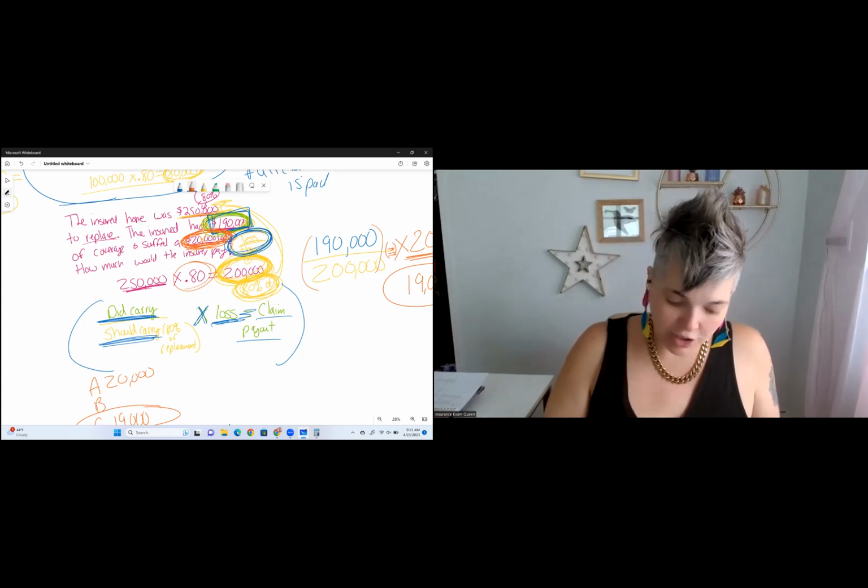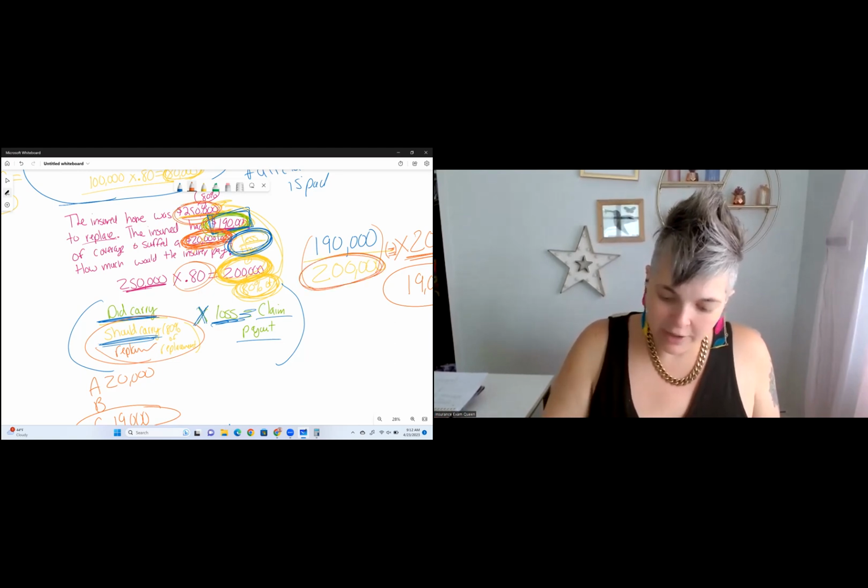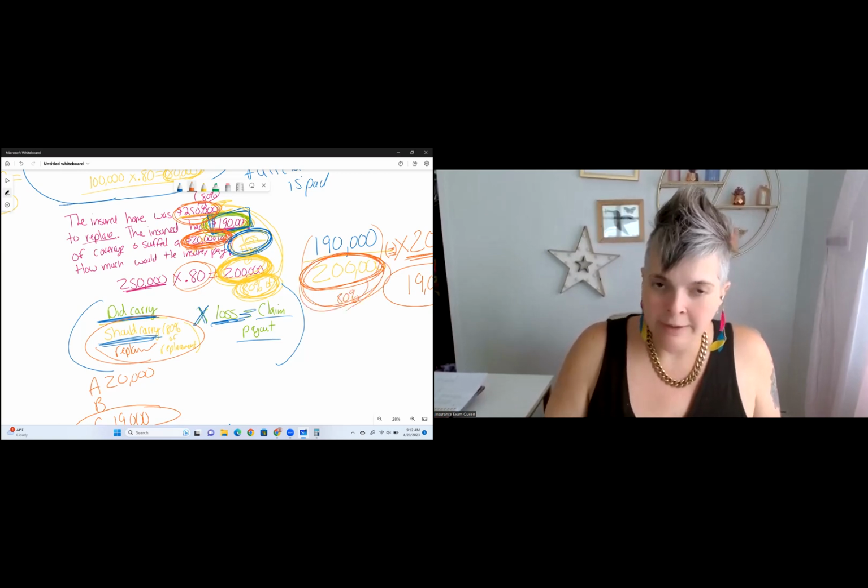You've got to make sure when you do the coinsurance equation that you get should carry right. A lot of people will make a mistake and they will put the replacement down here. Instead, in this example, they'll put 250 in the equation right here instead of the 200. So remember that the bottom number is always the 80% number. It's not the full amount.